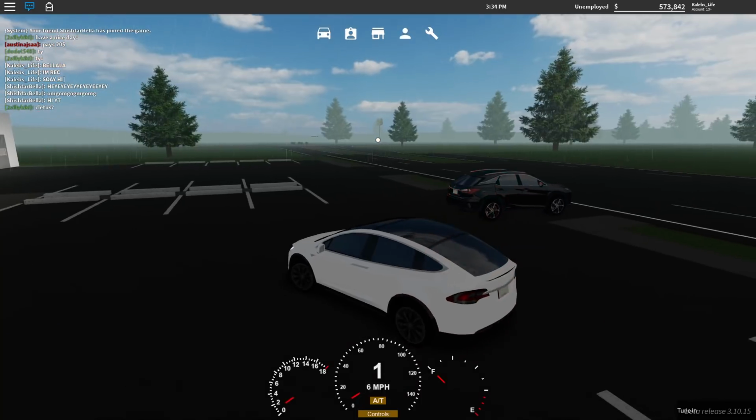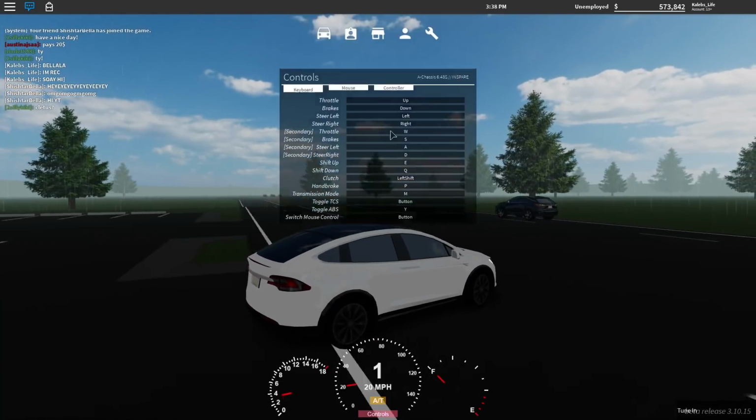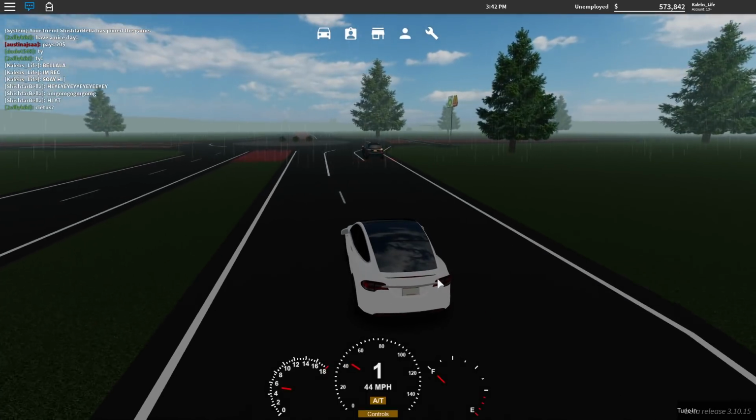But we're on a server. When I joined, it had like 10 people. But since me and Bella joined, and that's the only people I've seen join, I guess it has 12 people now. But yeah, the things that have been changed with the map is we have a different color road.